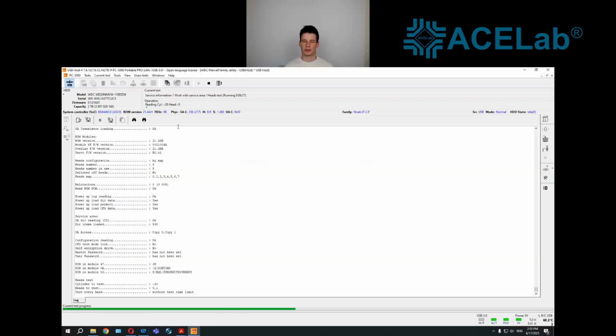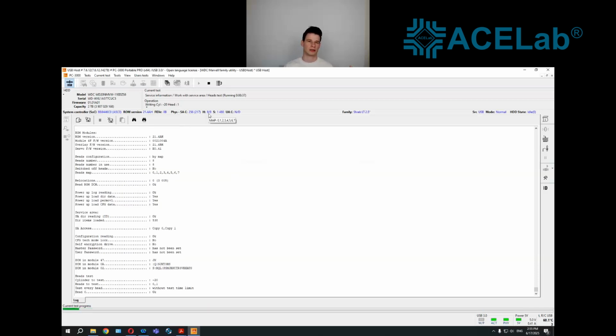Of course, it makes sense to do the heads test for all of the heads in your drive. But in this case, we have 8 heads, and if we start the heads test for all of them, it will take some time to wait. It's not that interesting for you to sit there and check each head one by one. That's why I'm just showing you how the heads tests should be executed and what the possibilities are.